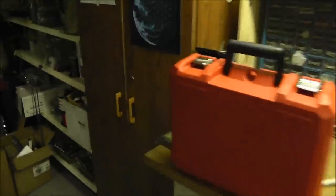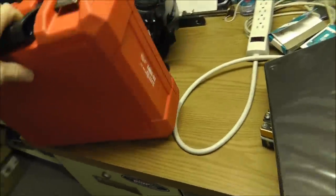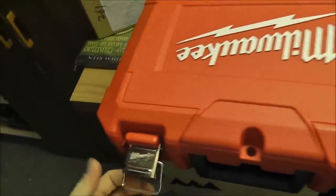So this is a couple of tools I got from my work. They gave me really awesome ones. Last year for Christmas they gave me that one, and this year they gave me this one. That was very nice of them. They gave everybody in maintenance one. Blessed to have that. Just a little impact, and that one's the drill. Pretty nice.